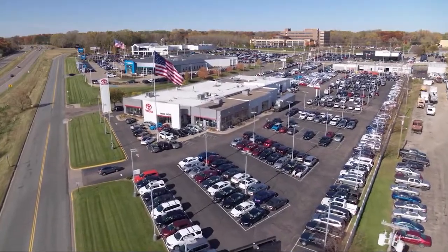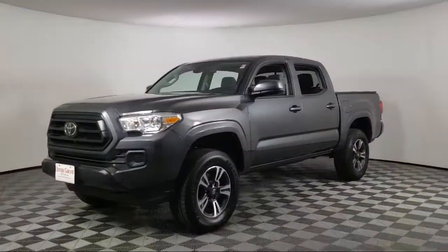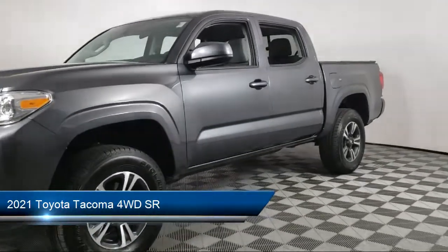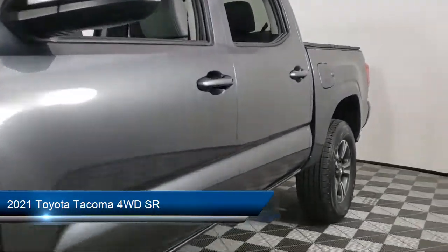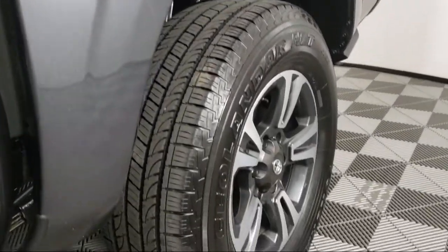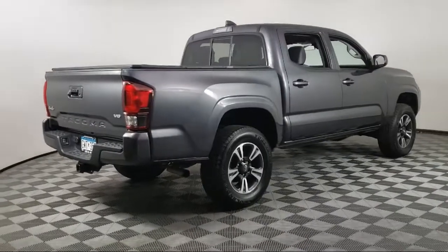Inver Grove Toyota welcomes your interest in one of our great vehicles that comes equipped with air conditioning, sliding rear window, cruise control, power windows, daytime running lights, and has less than 20,000 miles on the odometer.